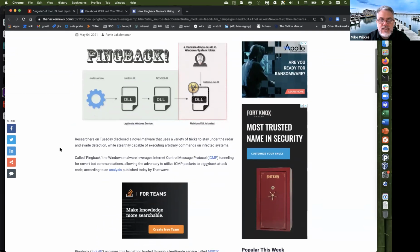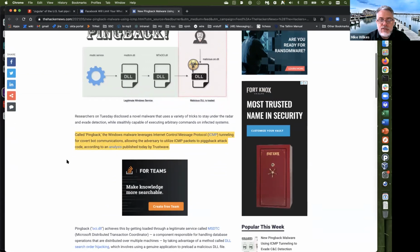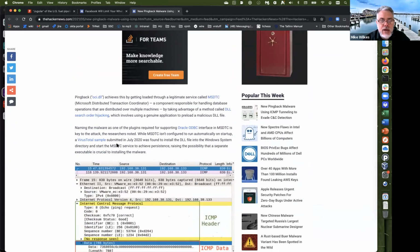So they have a small 60K DLL called oci.dll, and so this is a Windows vulnerability. So your best mitigation to this is to just not run Windows. But anyway, it's being called Pingback, and it leverages ping to do things that ping's not supposed to be doing, like be a command and control channel for malware. So this shows you some interesting details about it.